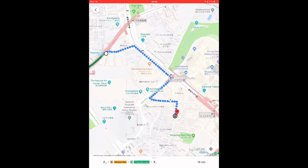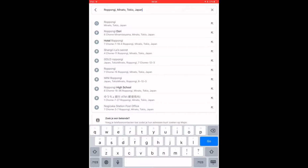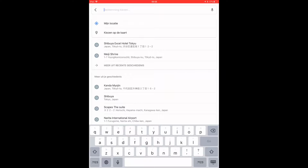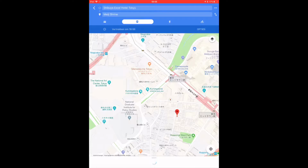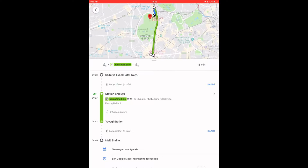Let me show you another example. I'm staying at the Shibuya Excel Hotel. I'm going to Meiji Shrine. And this one is pretty easy. You can also see again how many minutes you have to walk, and when it goes and when it arrives. From Yamanote line, I'm going to click on it, and it shows just like the other one.